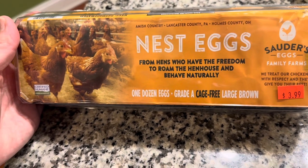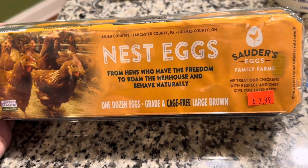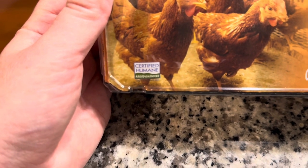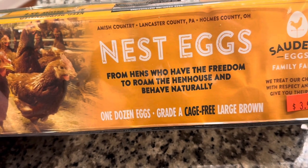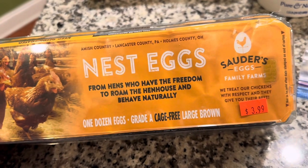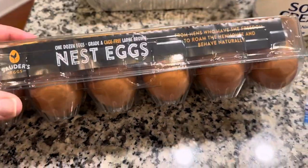Something else we picked up from the market today is this dozen eggs. It's Sauter's Eggs Family Farms. And y'all, I was reading this package. First of all, I love the label. It's certified humane, raised and handled. And the way that it is worded on the carton, I just thought this was lovely. From hens who have the freedom to roam the hen house and behave naturally. You know, shouldn't all chickens be able to do that? I love supporting a company that just does good. You know what I mean? So these look fantastic. I'm excited to give them a try.